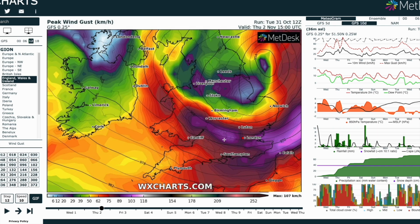Then giving a very strong batch of winds on its back edge. We're looking at here 107 kilometers per hour, which is around 60 or 70 miles per hour max wind gusts. And you can see even coming quite far inland across central England here. So really do need to keep an eye out for that through Thursday.